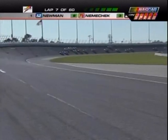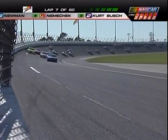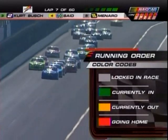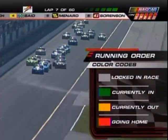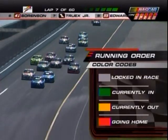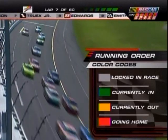Look at the top of your screen. Newman's position 1 is in gray. He's locked into the field. Nemechek and Kurt Busch right now are in the 2 transfer positions. The drivers like Boris Said, who have to try to race their way in, who are not right now in a transfer position, they'll be shown in yellow.